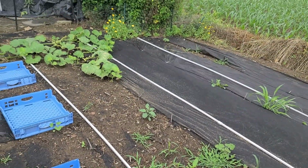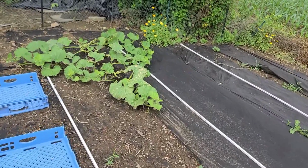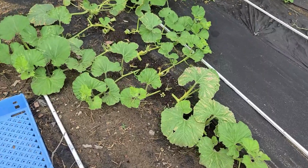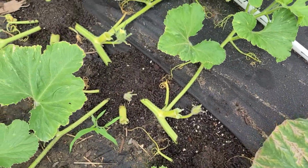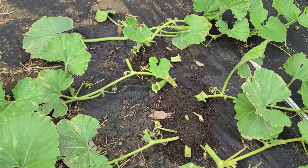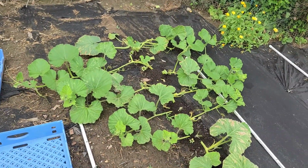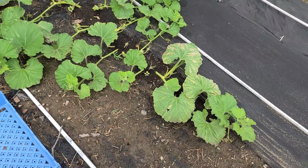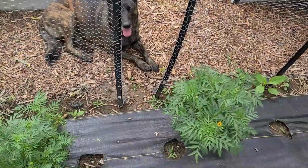My pumpkin over there is looking okay. I started burying the vine at the different node points, so hopefully it's going to start setting some more root. You can see I have the node points buried with some compost, sifted compost. So hopefully it starts doing a little better. I cut some of the dead leaves out of there. I got hit by the poison from the cornfield getting sprayed.